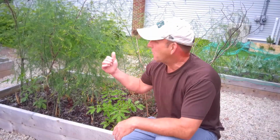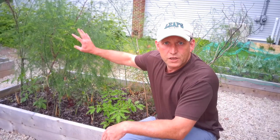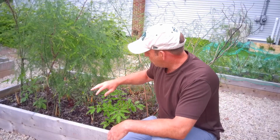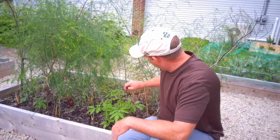So this bed has mostly had its day for the season. Asparagus gave me some beautiful, juicy and crunchy asparagus early, literally the first vegetables you're going to eat in the garden, so that was really good, and I had a good yield out of there. But now I'm letting them grow up, feed themselves, and get nice and strong for next year. But I don't want to completely waste this bed, so I put a couple of tomato plants.